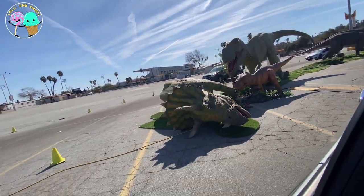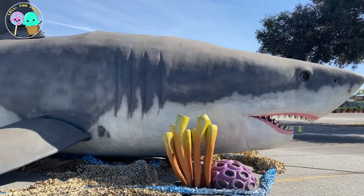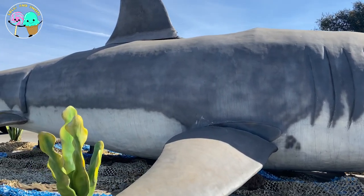Okay, guys, and now we are about to come up on Megalodon. Forget about Jaws. This great white is almost the size of a blue whale. Oh my gosh, how scary is that?